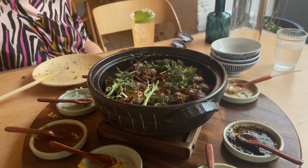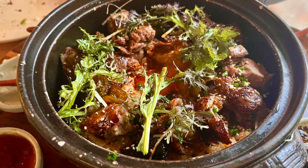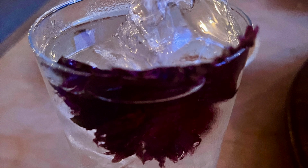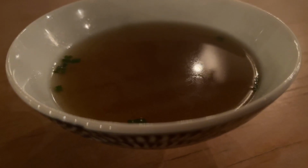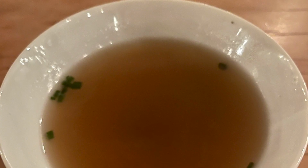So we were here for my friend's birthday, so it was a very special occasion meal. And between the cocktails, the food, the friendly service, I just really loved Rule of Thirds, and I can see why it is such a sought after place in Williamsburg. And this is some broth that was on one of the courses of the menu.